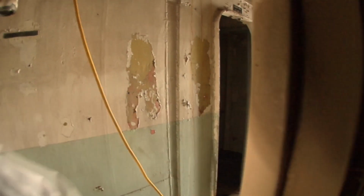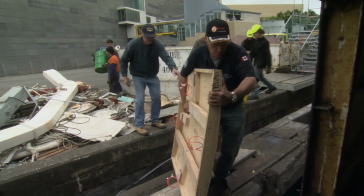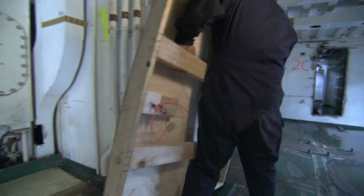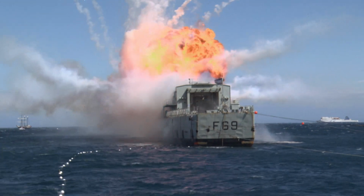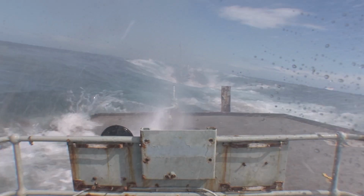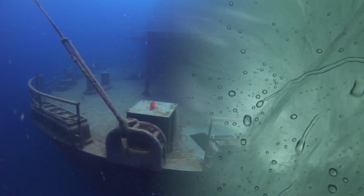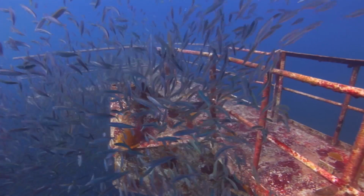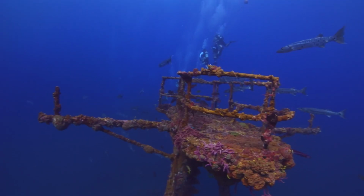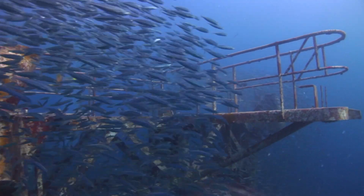There is another option. Clean the ships really well, add some explosive charges, and sink them. Once on the ocean floor, former warships transform into vibrant artificial reefs. Marine species colonize these iron and steel structures at an astonishing pace.